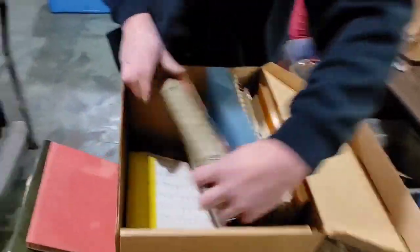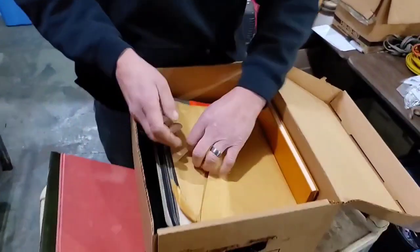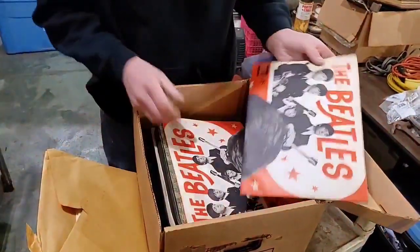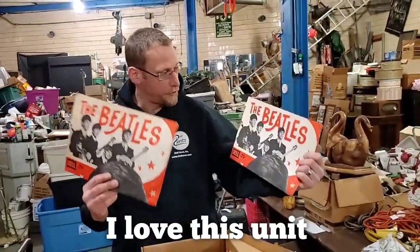Hey, I'm not going to lie. I jumped a little when I saw that pop out. Like, oh. Yeah. It's stuff you're just not expecting to see. But this is the kind of unit you just don't. Look at this. Look at this. There's a poster. Oh! Those are cool.